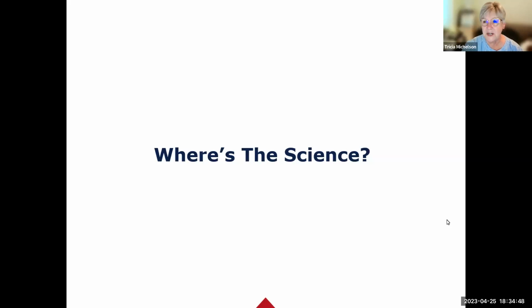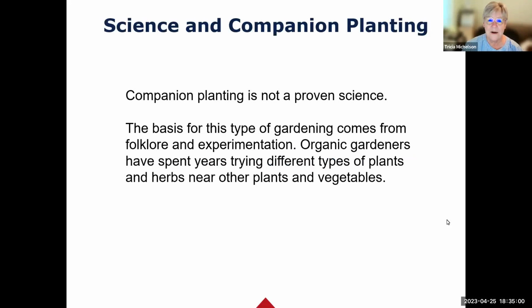And as a master gardener, I have to say, where's the science? Because everything I've been talking about is pretty fluffy. It's really not science-based. So companion planting is not a proven science. The basis for this type of gardening comes from folklore and experimentation. Organic gardeners have spent years trying different types of plants and herbs near other plants and vegetables.